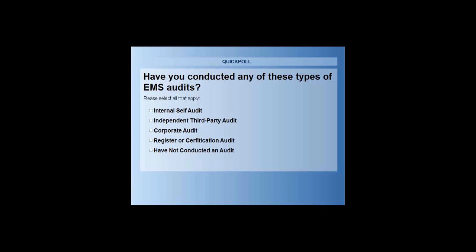And then, of course, some folks haven't really done that. They're just getting started on the process and haven't really conducted an audit or assessment. So let's go ahead and check those.